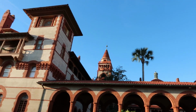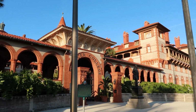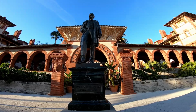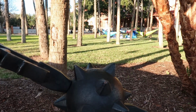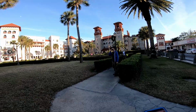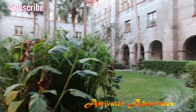He built Hotel Ponce de Leon, and just across the street, the Alcazar Hotel. And that is now Flagler College and Lightner Museum. Yes, Flagler College has been there for about 50 years now. Campus life. Do they do this at your college? Lightner Museum, this little courtyard.